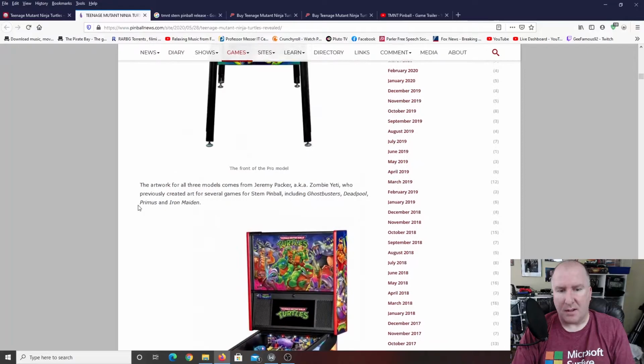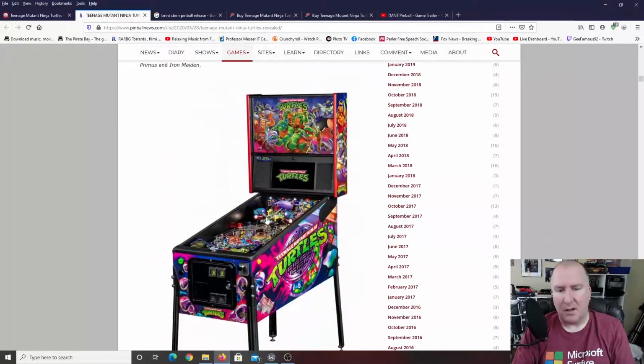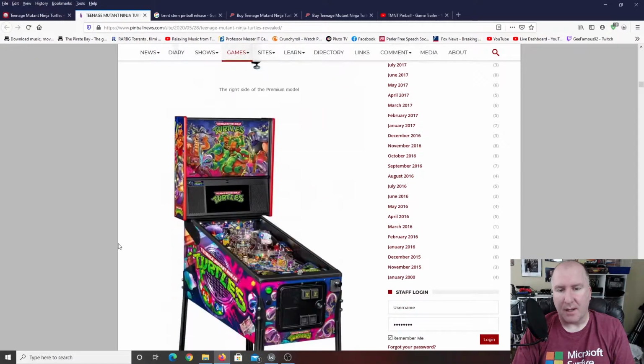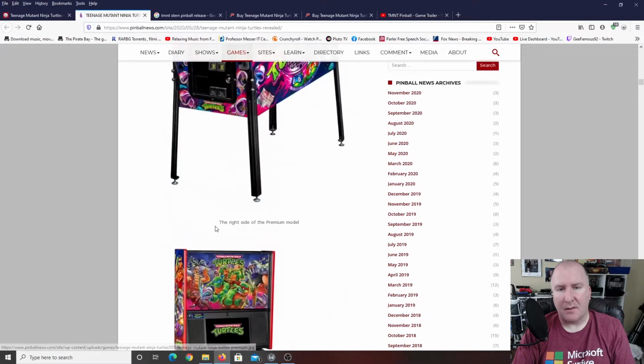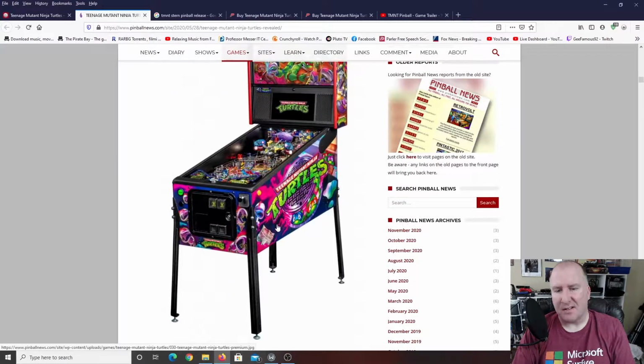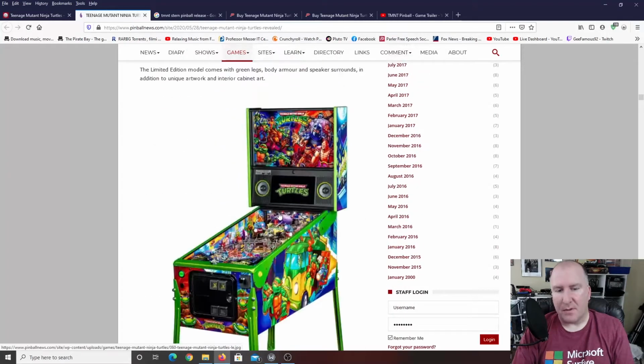The design, I don't see it being much different physically, other than the coloring. I think what it is there's probably going to be some differences down in the mechanics of the actual game itself. So, again, the art, you got the turtles on this side, as well as that side. So it does look a little bit different than the other one on the sides. So we're going to try to go down here.